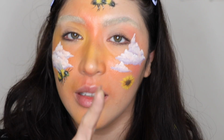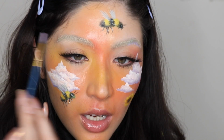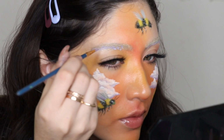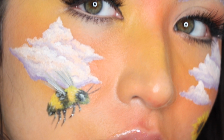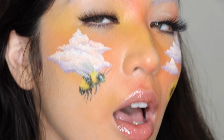This was not a good decision. I'm gonna put gloss on. Done with this. I'm just gonna add some of that purple beneath my brow. We're done. Don't look at that. I hope you liked it.